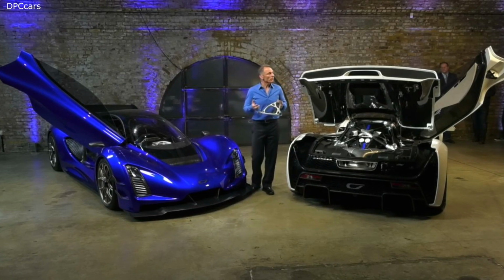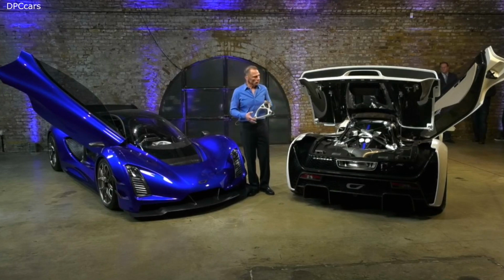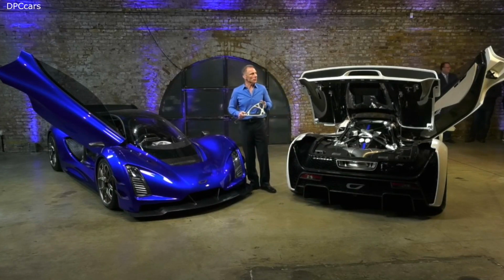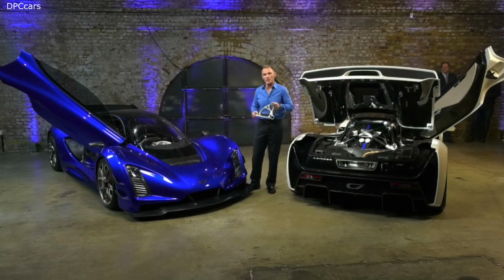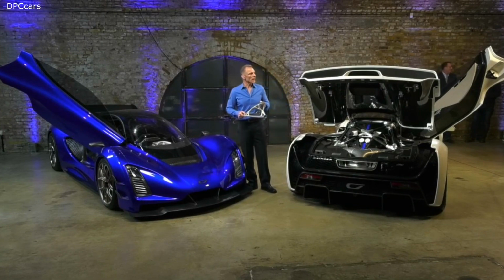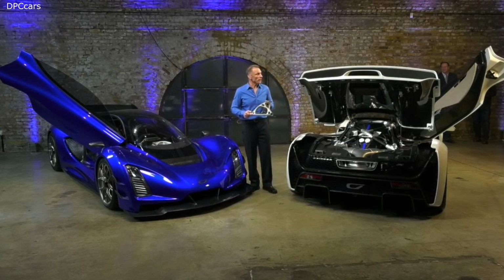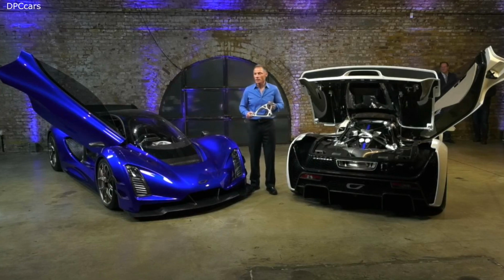Here is the kind of performance you can target with one of these vehicles. 0 to 100 kilometers per hour in 1.9 seconds, 0 to 400 kilometers per hour and back to 0 in 29 seconds, and a quarter-mile time of 8.1 seconds. This vehicle is designed to hunt for track records, if that's what you're into. It's what I'm into.